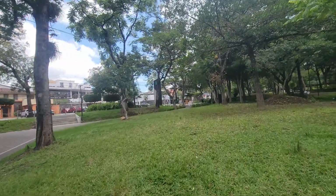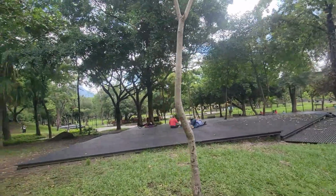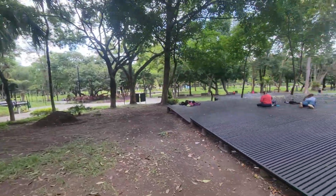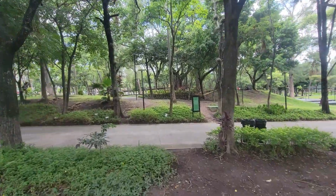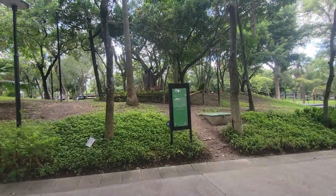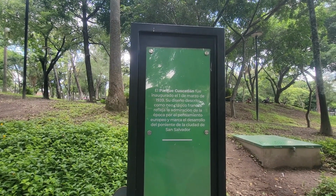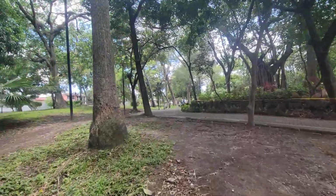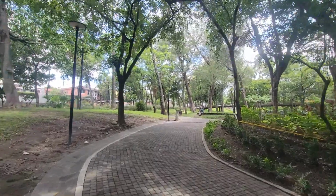There's the main entrance again. Maybe this is the actual main entrance. Looks like people just love laying on these platforms. Definitely a good spot to take a nap if you want to rest between work. If you're working in the downtown area, Centro is right next to this park. El Parque Cuscatlán fue inaugurado el 1 de marzo. So this is an old park from 1939. Wow, I guess it was just recently remodeled from what people told me, but it was actually first established and built 80 years ago, I guess.